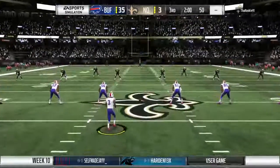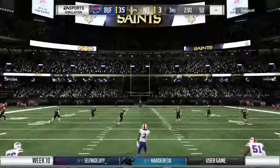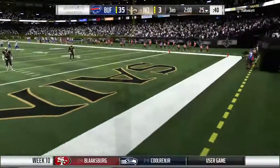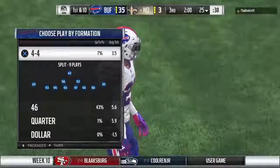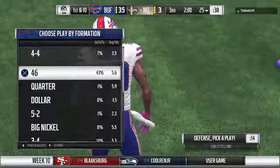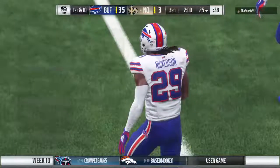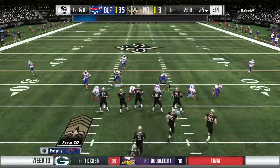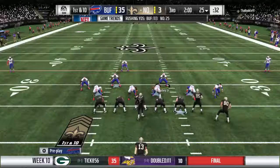Set now to kick this one away, and off it goes. And that'll carry over the back line of the end zone for a touchback. Now the attention turns to the Saints offense getting ready for their first possession of the second half. They trail offense, first time to touch the ball in quarter 3, and we'll see what they can do.